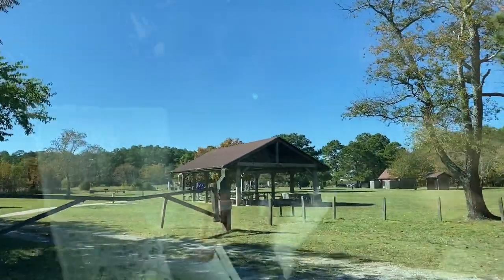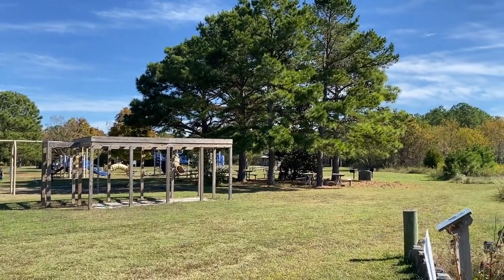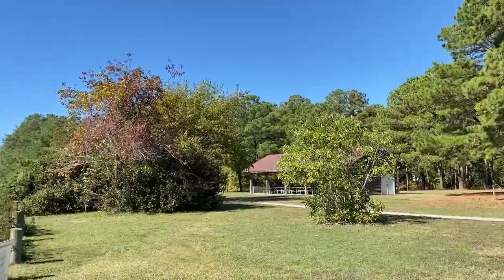There's a playground over there and some buildings. Here's the playground area with a picnic shelter back there and some picnic benches. We use those restrooms right there. It's such a beautiful day.